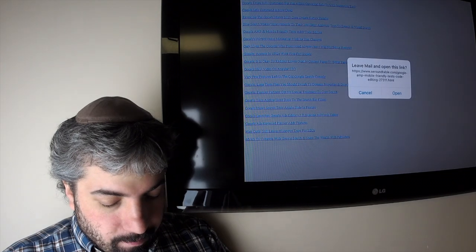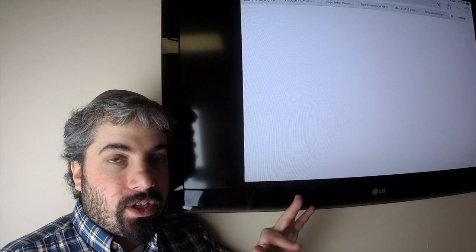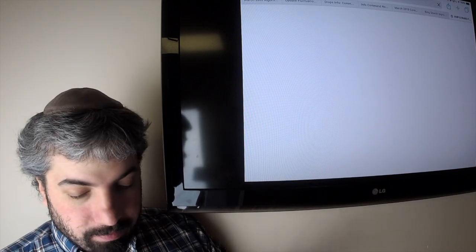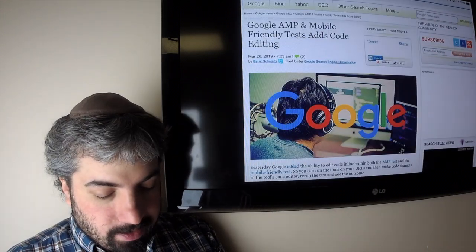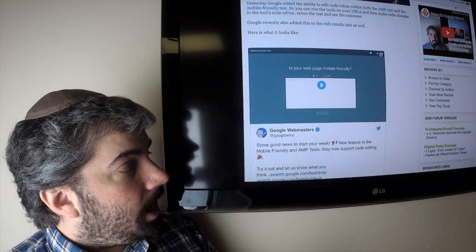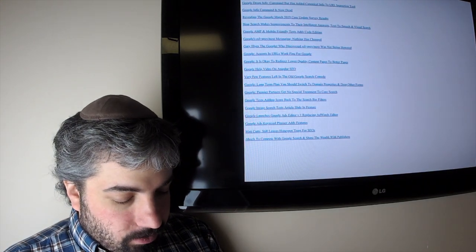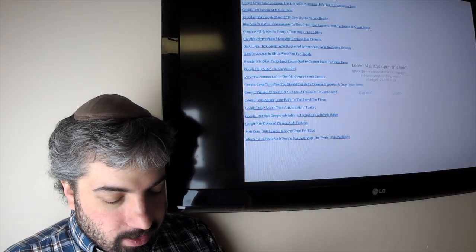Google AMP and mobile friendly test now lets you edit code inline, so you can actually change the code in the editor tool itself and then run the test directly in the editor tool, and Google will then go ahead and say what the results of that are. So it's a pretty cool feature to have. Google has this with several of their testing tools, and they added it to the AMP and mobile friendly testing tool.